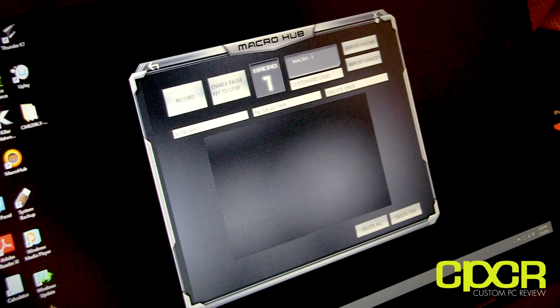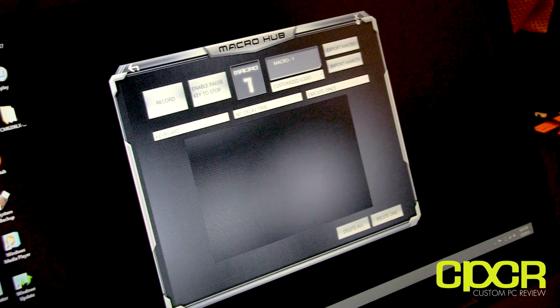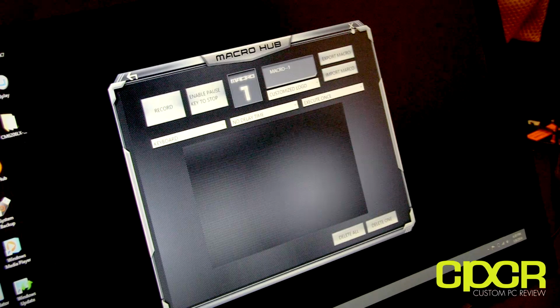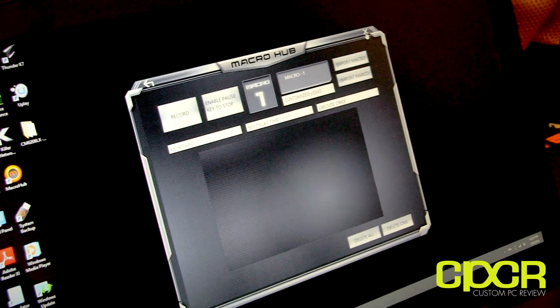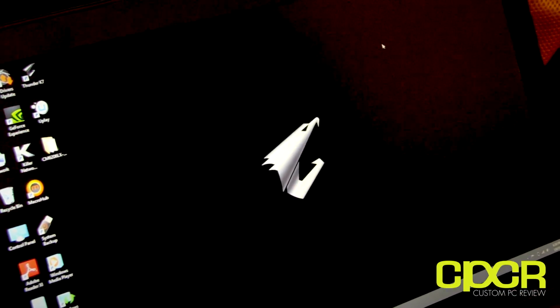We hope that once you have the Aorus X7, a lot of people can share their macros online with our community, and that's part of what Aorus is trying to do: get the community involved, and get people involved in trying to get access to the Aorus X7 and develop some really cool stuff with our laptops. Awesome.